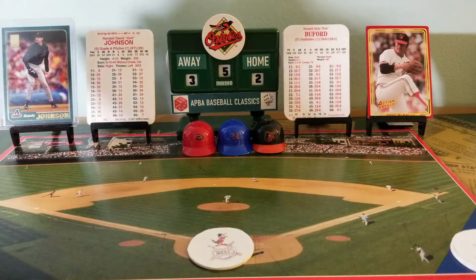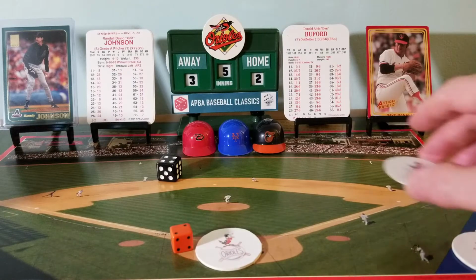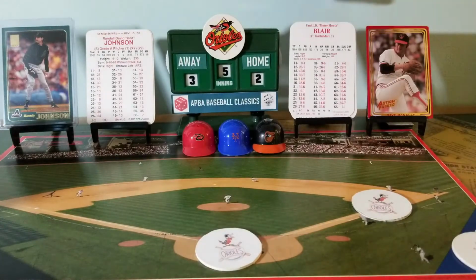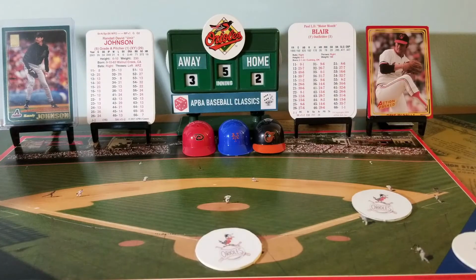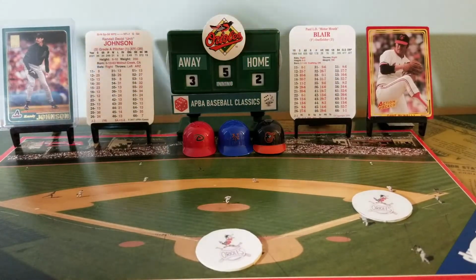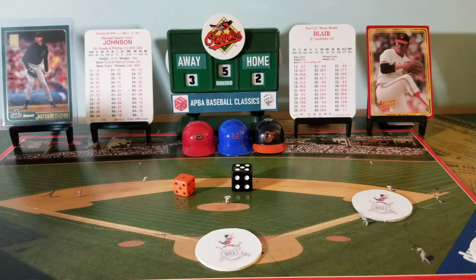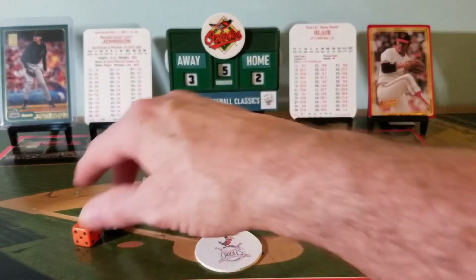Top of the order, and Don Buford. 42 is a base on balls. So Buford, the leadoff hitter, is on base with 1 out. And here is Paul Blair, hit a 2-run home run in the first. Johnson gets the sign, goes into the stretch. Here's the pitch to Paul Blair. 51 is an 8 against an A. The runner on first. That's going to be a ground ball to first base, taken by Mark Grace, flipping to Randy Johnson, covering the bag. Buford goes to second, and there's 2 outs.